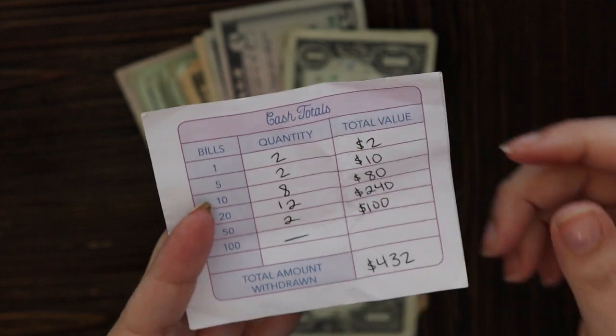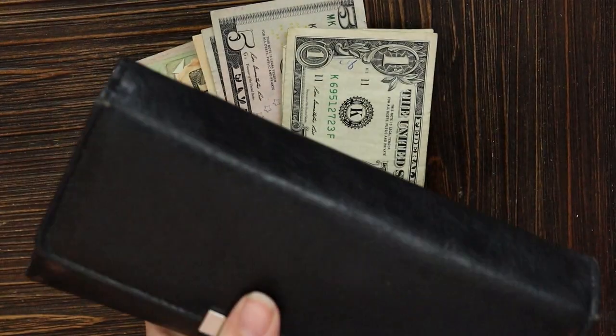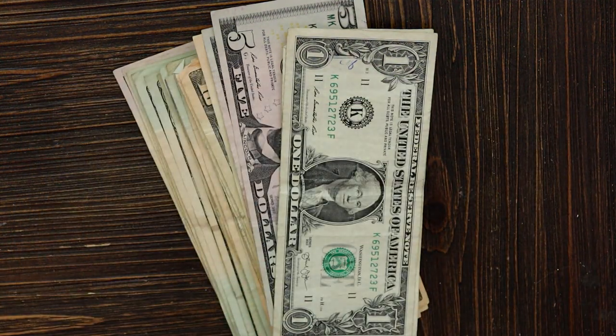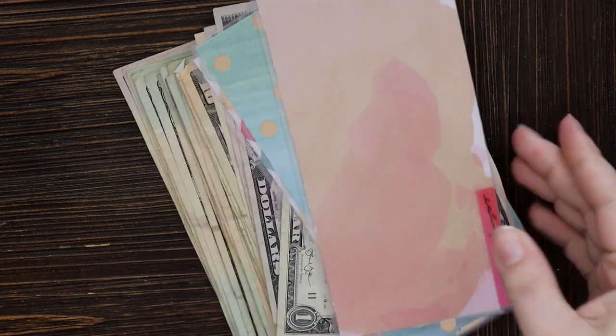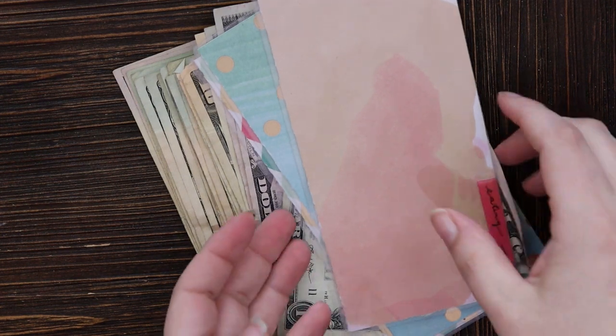And now we're just going to go ahead and stuff the cash envelopes. So the first envelopes I'm going to stuff are the ones in my wallet. This is my wallet. And these are my little cash envelopes that I keep in my wallet for all of our typical spending.